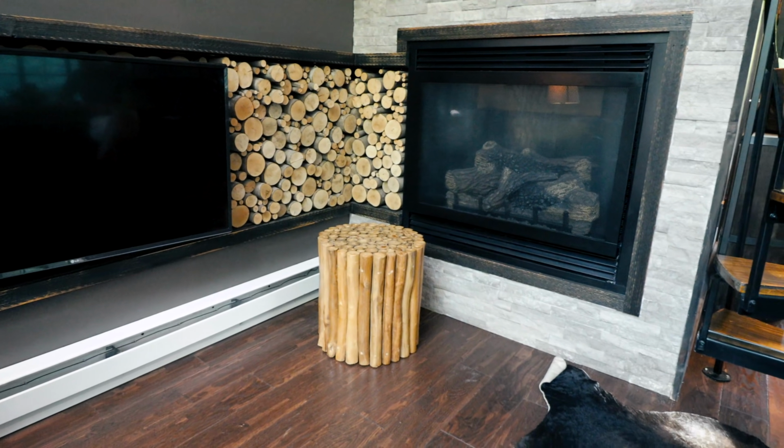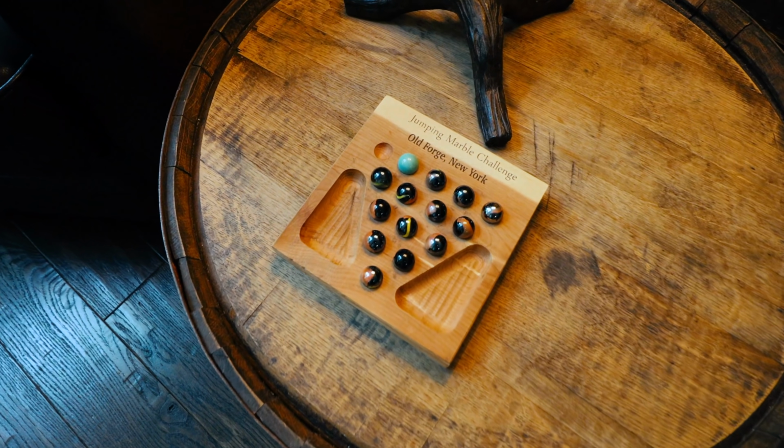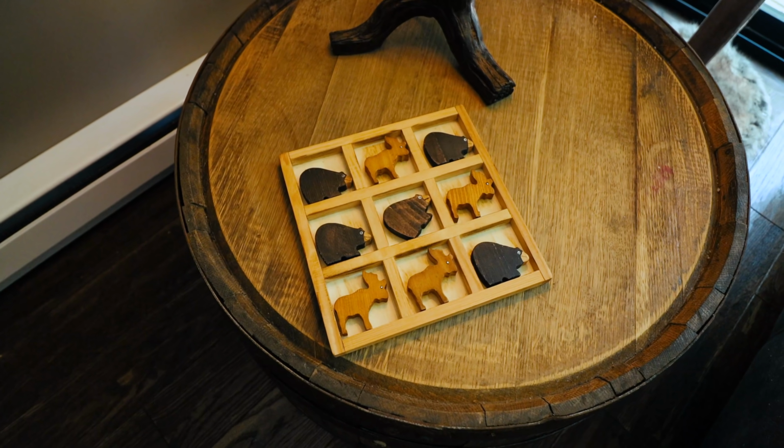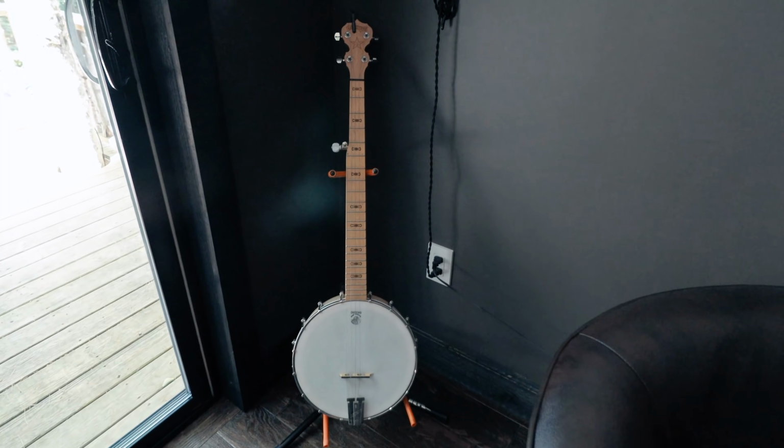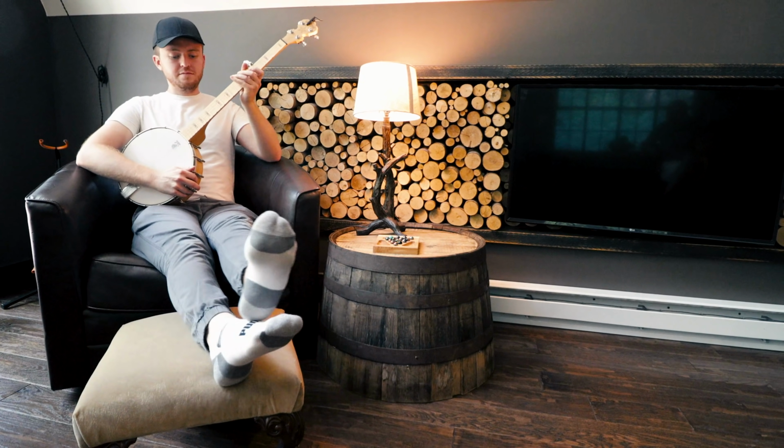But there's a TV, there's a fireplace over here on the side, and just kind of everywhere you look, there's little games, just little entertaining things to do. So you'll truly never get bored here. There's even a banjo over here, and of course I had to give it a whirl.